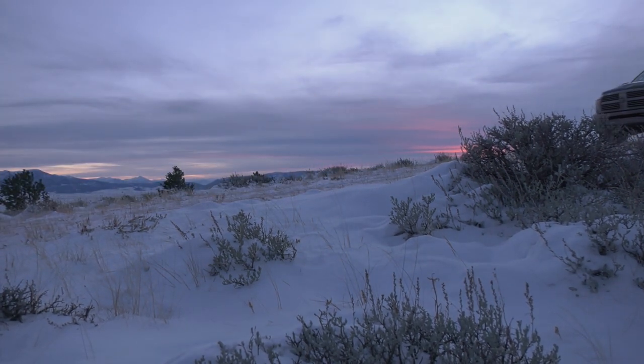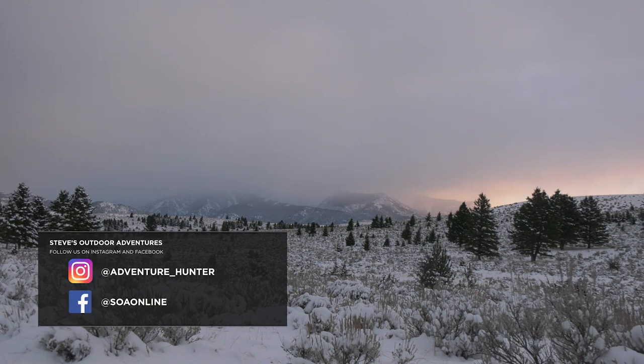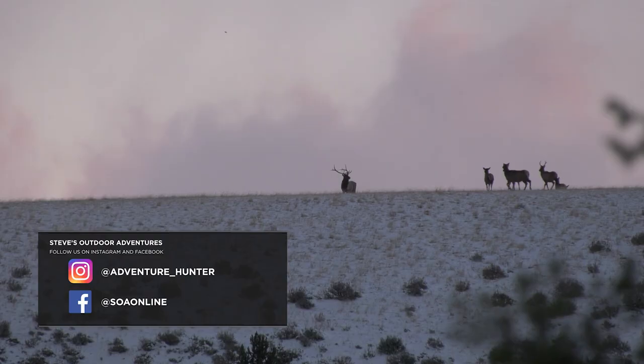Overall, it was an awesome day. We were hunting in beautiful terrain. We saw some deer and got some elk action. And I couldn't have asked for more.